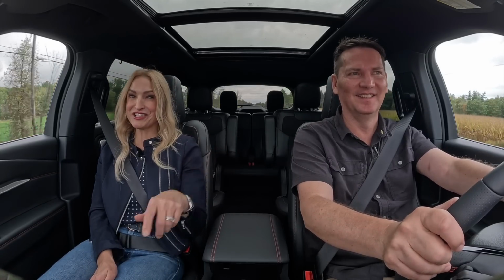So this is an ultra competitive category, but the Explorer sells incredibly well. They also do a lot of fleet sales. I don't know if you've noticed, Andrea, there's a lot of cop cars that are Explorers. I know, I had one coming up on the left and I definitely checked the speed.